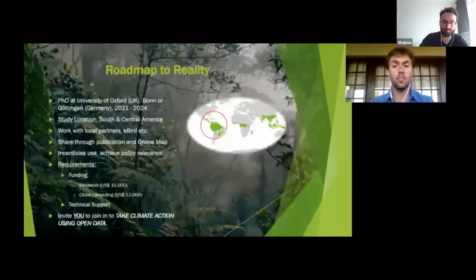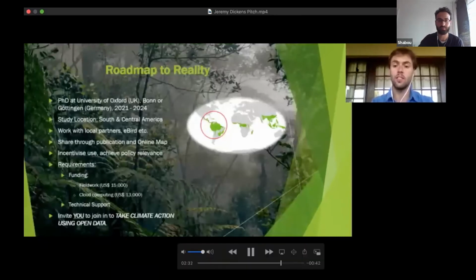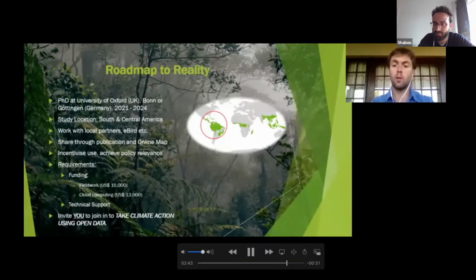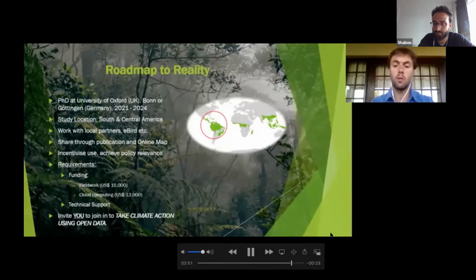I hope to carry out this research as a PhD at one of the indicated universities starting later this year. We have chosen Latin America as the study region due to its crucial role in climate stability, although there is potential for later expansion. As such, we have agreements with local partners to assist with data acquisition and are requesting funding from multiple sources. For cloud computing, we require technical support, so hope to work with eBird and apply for a Microsoft AI for Earth grant.